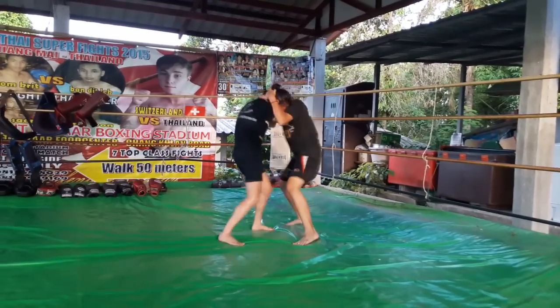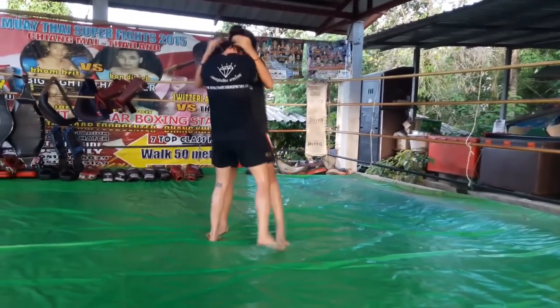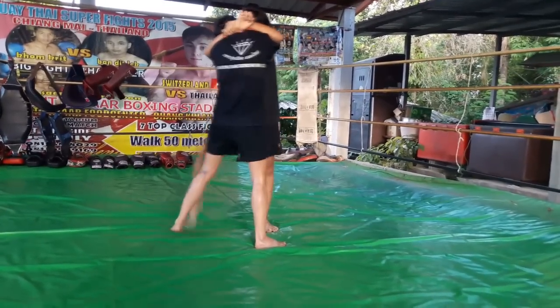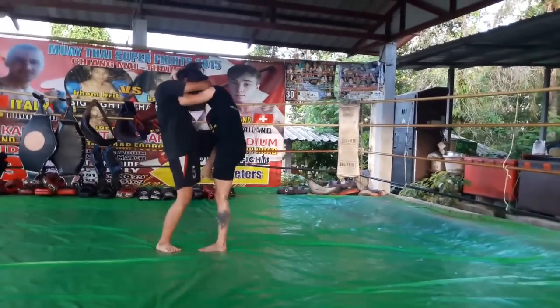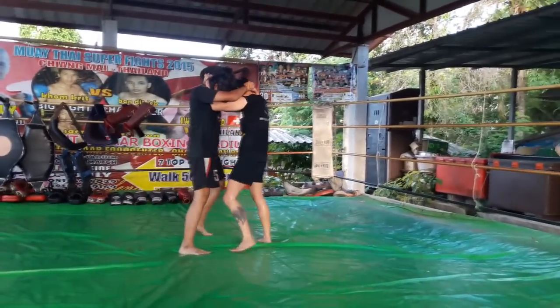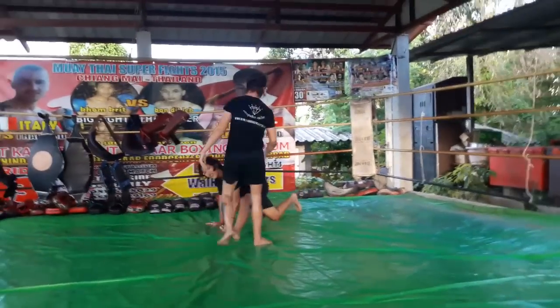That pullback is what I'm trying to work on. It works really well when I do it. You can see she's not used to it. But so you just do these small jerks so that you're not only using strength, because you tire yourself out. And because she's bigger than me, using smaller movements like that is how I can move her.